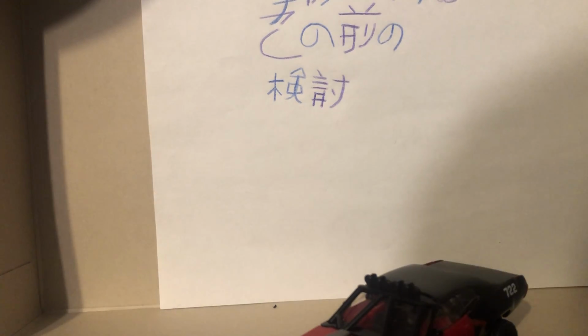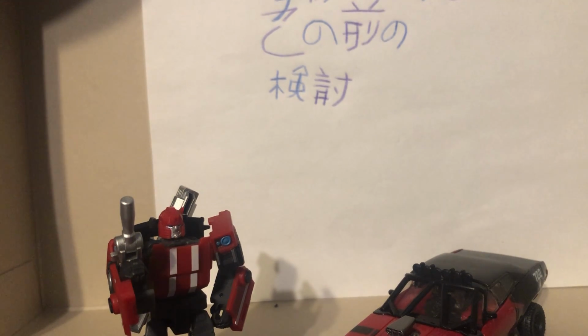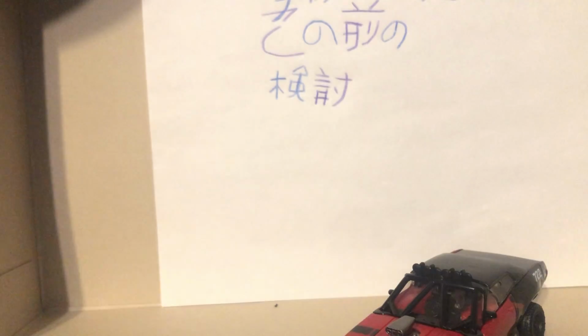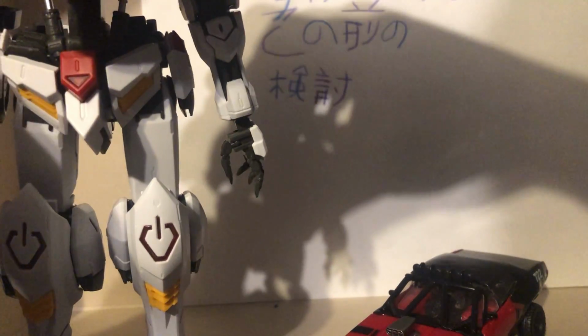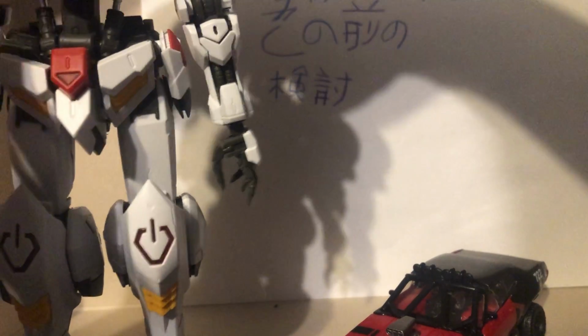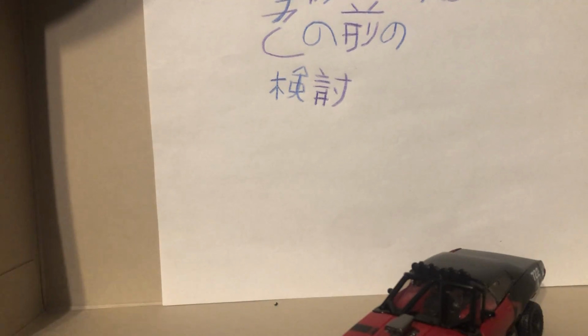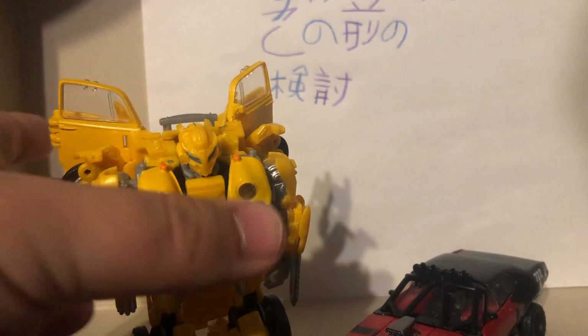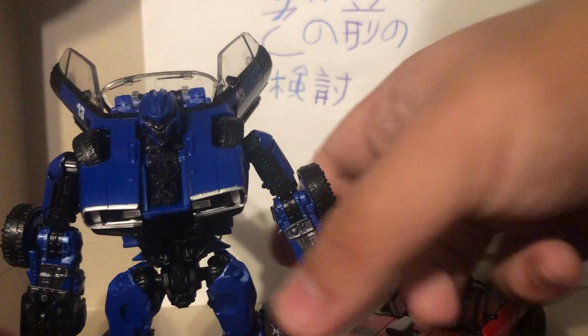Dinner was good. And here she is next to my boy Godzilla. Cliff Jumper, who claims she deserves a more honorable death. But then again, here she is next to Gundam Barbatos. With B-127, or Bumblebee, depending on what you want to call him. And her partner, Dropkick, the car version.